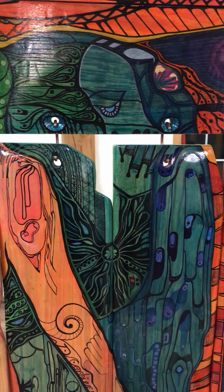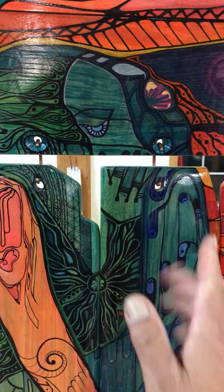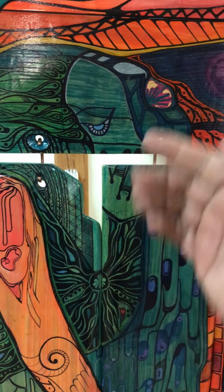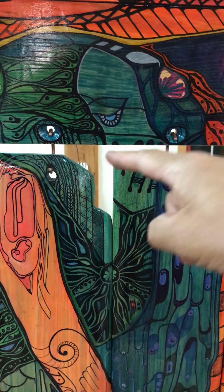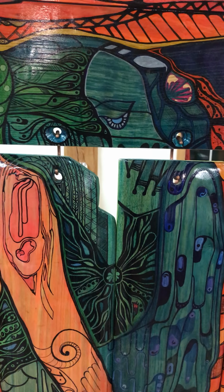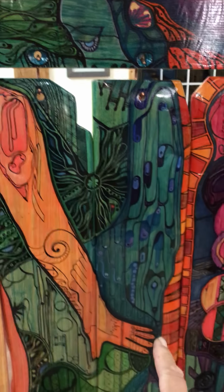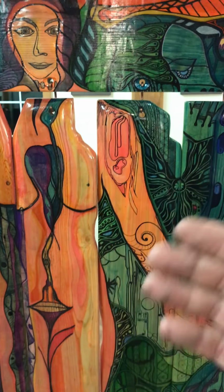I don't know if you'll be able to see it or not, but on this side you're looking at the spirit of the north wind, and she's looking downward. Her eyes are looking downward. She's got the one eye here, and she's wearing this cloak. You can see the cloak, and she's bringing it as a gift for Anishinaabe Kwe.